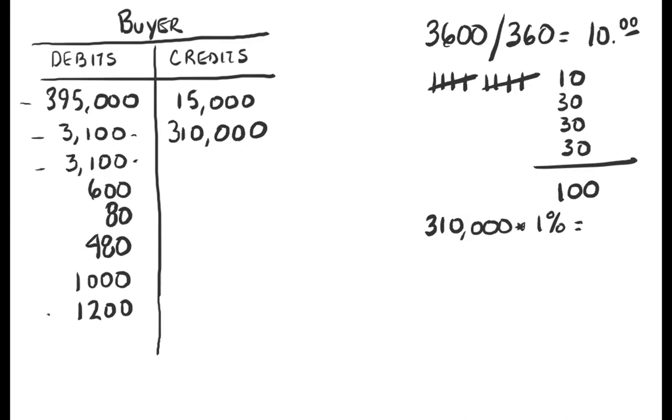So how do you know the discount point is 3,100? Because it said it was 1%. A discount point is always 1%. So if my loan is $310,000, it's 1% of 310. If it had been 2 discount points, it would have been 2% of 310. So 1 point is always 1%. Other questions?